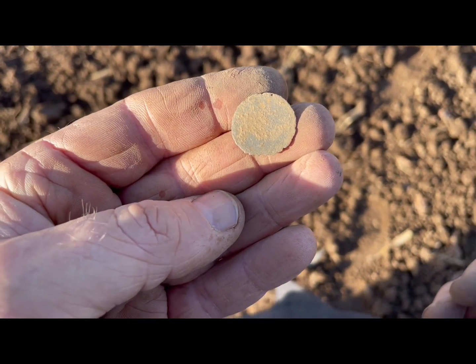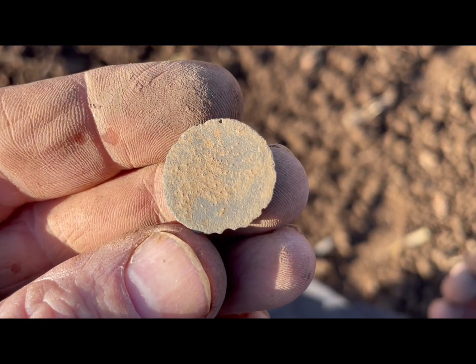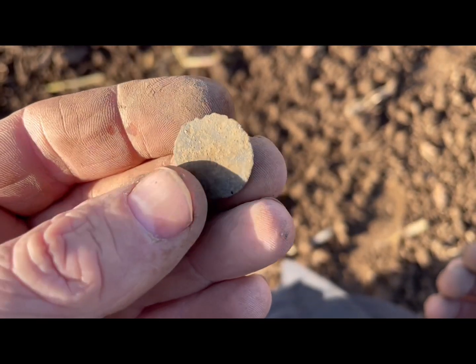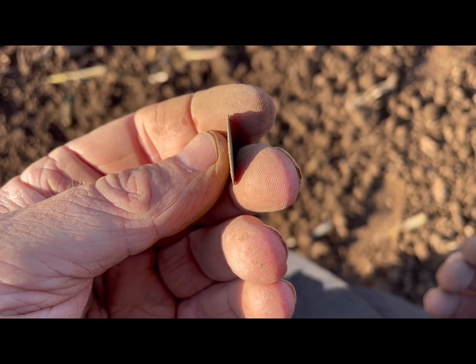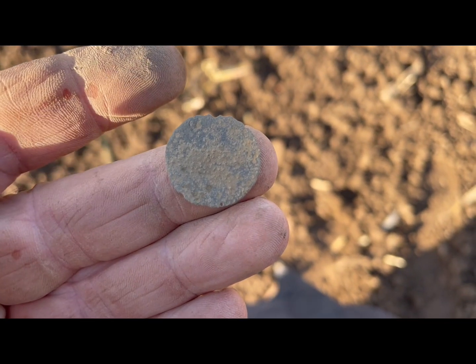Well, I think this one's a jetton, but I can't see anything on it. It's got a little hole in the top, if you can see. Yeah, not sure. Totally blank, but thin. Look how thin that is. Yeah, unbelievable. Anyway, moving on.